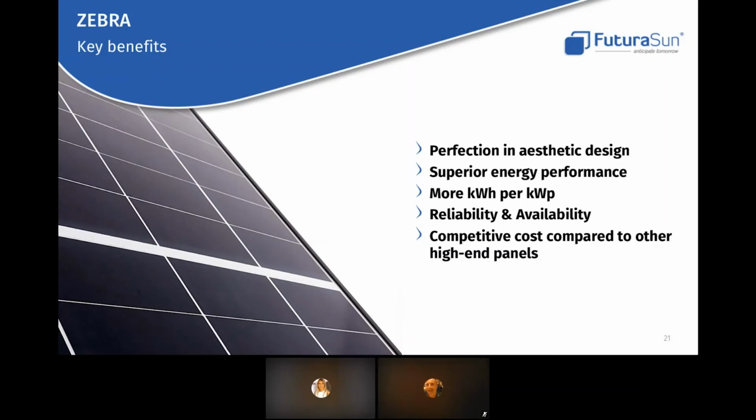The zebra panel has many technical benefits that are translating into high reliability and stability over time, with more kilowatt hour per kilowatt peak. But the panel is also characterized by a superior aesthetical appearance, making it the ideal choice for residential rooftops. Also, availability of the product is not a problem, as you can find the zebra panel available on stock in Europe. So during this webinar, we have mentioned the zebra panel's many benefits.